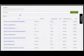Okay, let's check out the results for swimming. Look at this. Number 1 result is a Wall Street Journal article. Imagine being able to post up on the Wall Street Journal and get a backlink from that powerful site, the keyword in the swim. Who knew? Number 1 ranking, 13 million searches a month. That's insane. Number 1 in Google for that keyword.